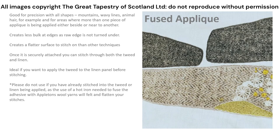It gives it that warmth and texture, but it can also be used to make certain parts of the design stand out more than others, so it's got a design purpose as well. But more about the fused applique, it's really good for precision. If you've got a tricky shape or shapes that are quite complicated, it can be really handy, because it's much more precise than other techniques can be.